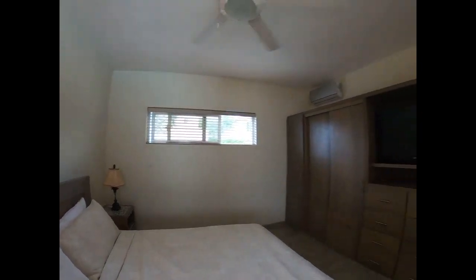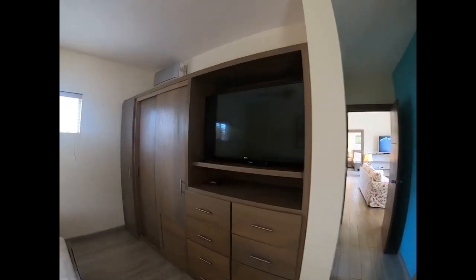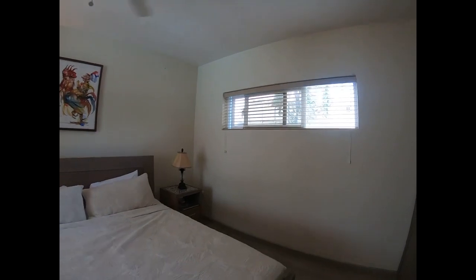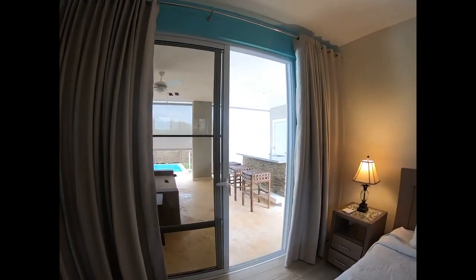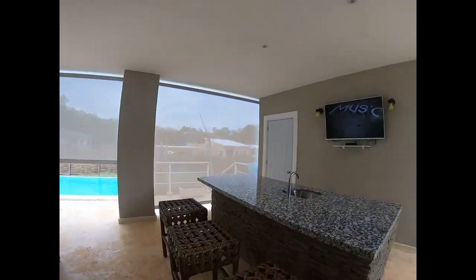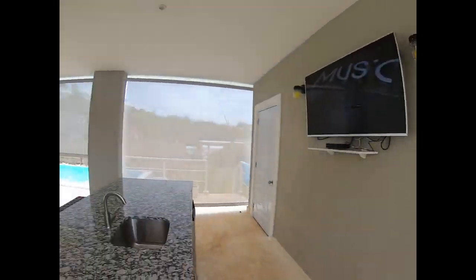Beautiful two bedroom. Everything brand new here, man. I mean, he had this custom built. I think it's been up for a few months now. He had it built in Casa. Really, really nice. Hope you guys enjoyed this DR Cribs number 9. This is Villa 853 in Casa Linda. Beautiful two bedroom villa.